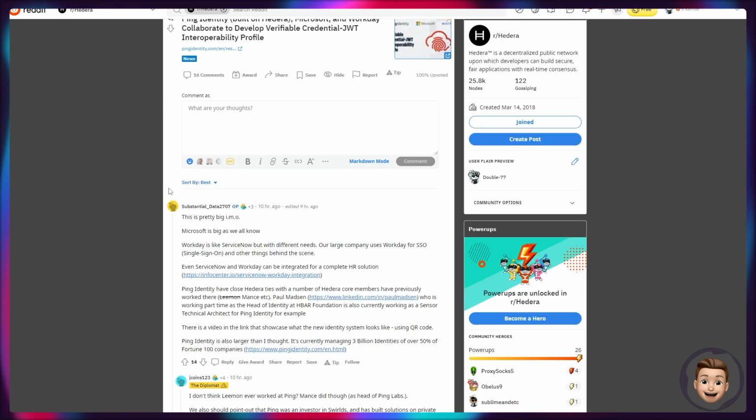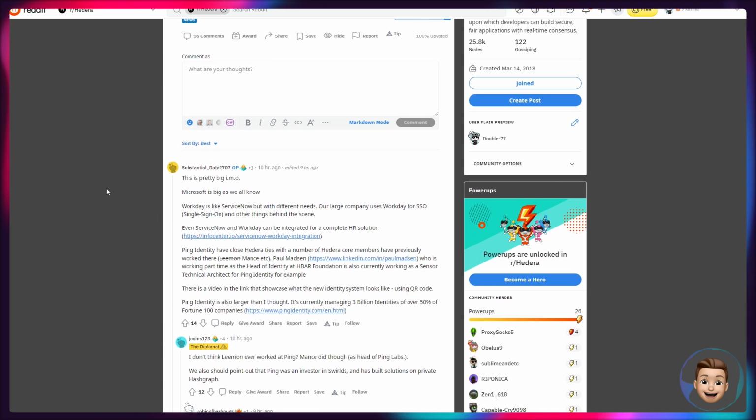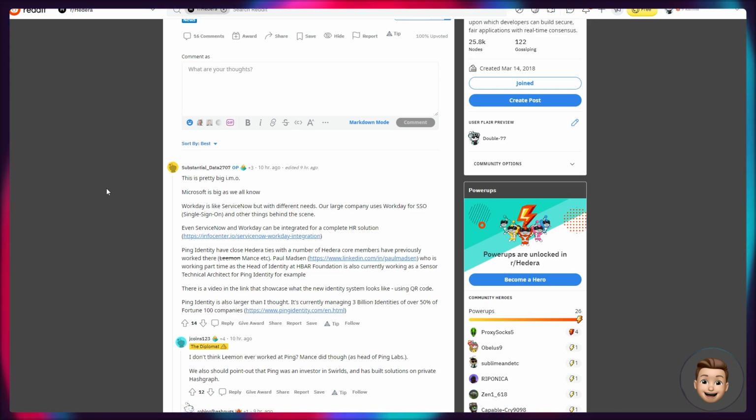However, it's obviously very great news. If I flick over to the Reddit article that this was actually featured in, I just wanted to read out this first comment here. So Workday is like ServiceNow but with different needs. A large company uses Workday for SSO, single sign-on, and other things behind the scenes. Even ServiceNow and Workday can be integrated for a complete HR solution.